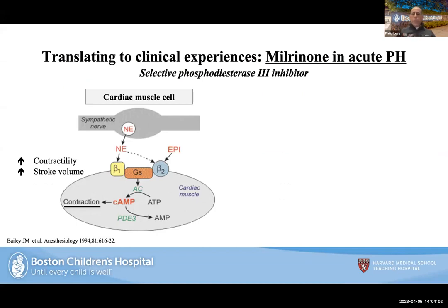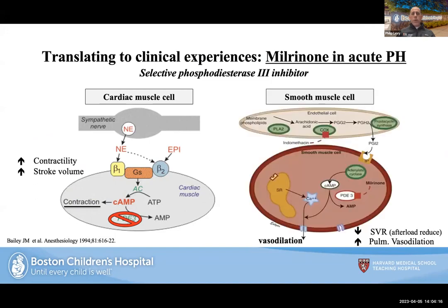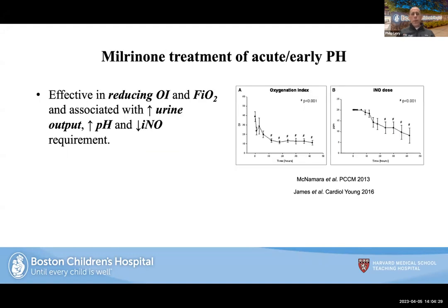I get a lot of these questions with all the work that we do, but it's important to understand what milrinone does. It works in the cardiac muscle cells by blocking the phosphodiesterase 3 receptors, increases contractility, helps with stroke volume. It also works in the smooth muscle cells by blocking the phosphodiesterase 3 and leads to vasodilation or afterload reduction, both in the pulmonary system and in the systemic circulation.